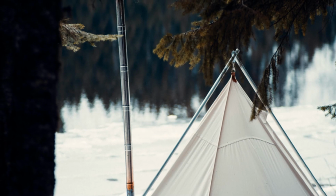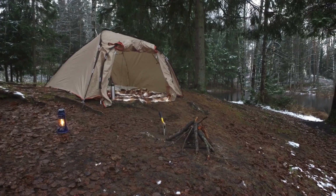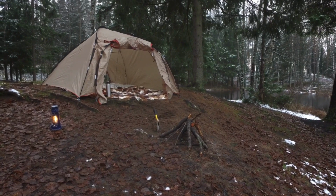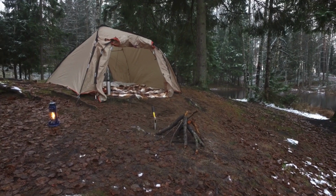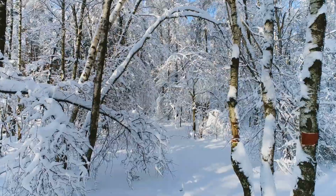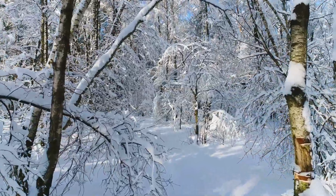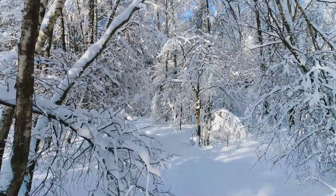Choosing the right campsite is crucial for safety and comfort. Look for areas sheltered from wind, such as near a line of trees or on the leeward side of a hill. Avoid setting up camp under heavy snow-laden branches. They could drop their load unexpectedly.